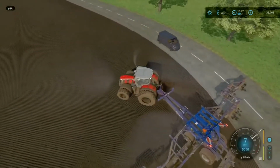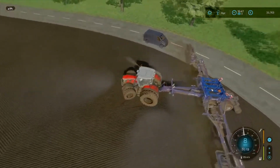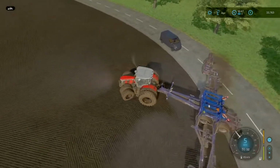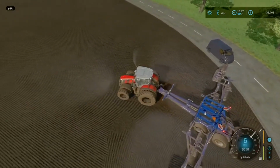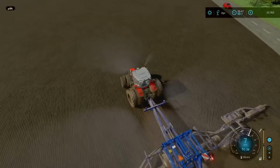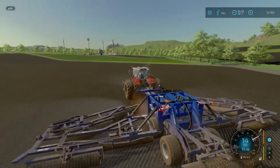Oh, stop, stop. Okay, he did stop, but he didn't stop quick enough. Don't go forwards. Really, why? Oh, that was your fault for getting in the way. But anyway, that is that done for the day.